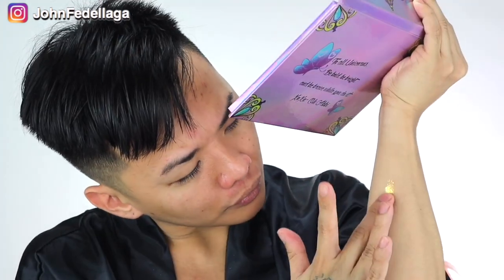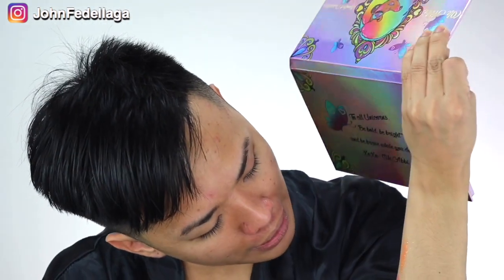Ito, oh my gosh, I want to swatch it. Oh my goodness, look at that. No, ang ganda. Then the other one. Ang ganda ng press glitters nila. Pero hindi nga lang siya yung parang tuloy-tuloy, no? Kailangan build up yung eksena sa mga kineme.